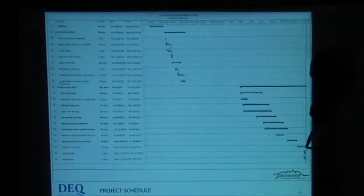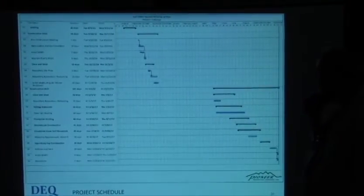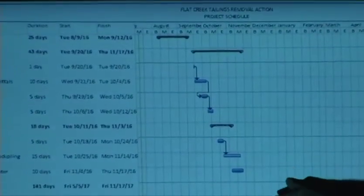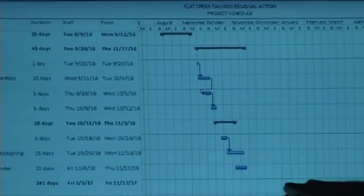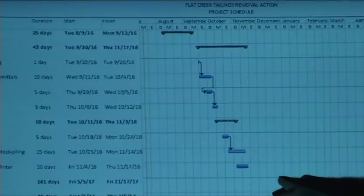So here is a schedule, more or less. Maybe it's off by a week or so, but the idea basically is to get started, get this thing let. It'll probably get advertised on Thursday or Friday. We want to get it let. We want to get some guys in here to do some work this fall.